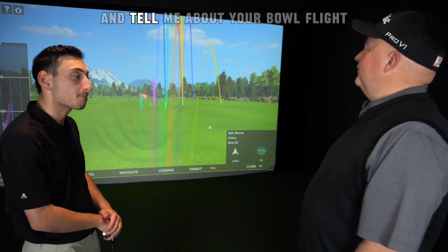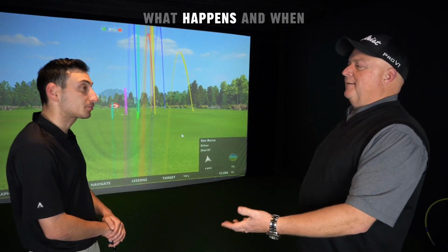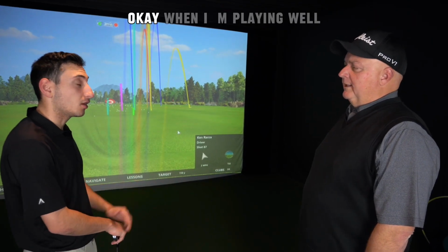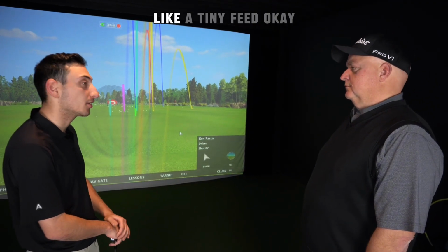Yeah. And tell me about your ball flight. What are your issues when you're playing well? What happens when you're not hitting the ball as well as you think? So when I'm not hitting it well, I have a tendency to miss pretty far to the right. Okay. When I'm playing well, I have a little bit of a fade, like a tiny fade.